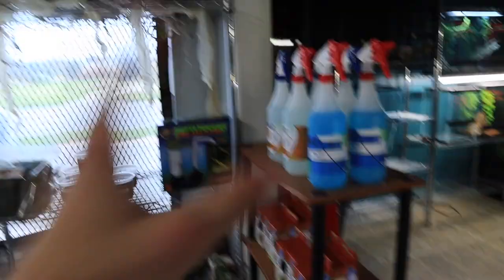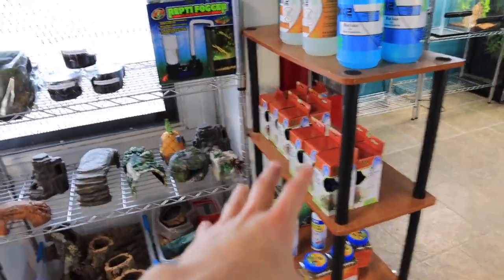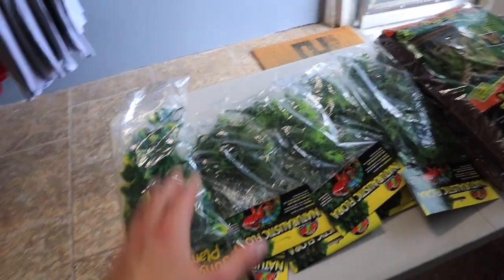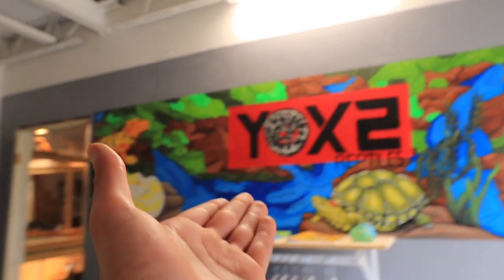Then moving over here, we've got some dry goods and whatnot, just a whole variety. We've got some cleaner, we've got a bunch of lighting and whatnot. Some products brought to you by yours truly, Pyro Toad. Some hides, cork, and other materials like that. And then of course, bedding and fake foliage. But yeah, basically Pyro Toad is partnering with YOX2 Reptiles.